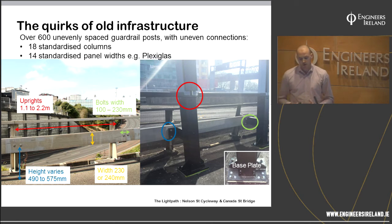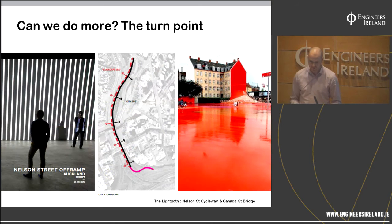So all in all, we went from 600 unevenly spaced guardrail connections, and we managed to standardize it down to about 18 columns and 14 standard panel widths. So this was the first half of the construction phase, redesigning that.